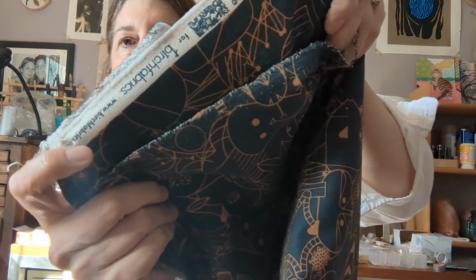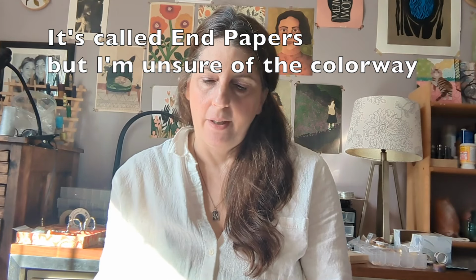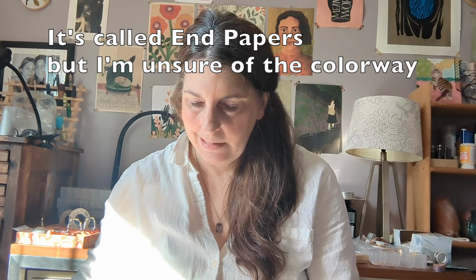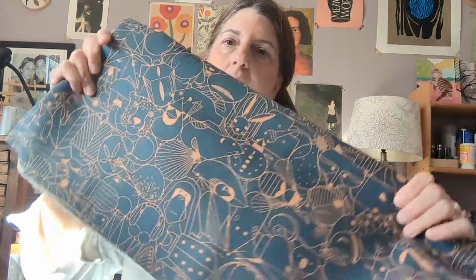Here's the End Papers Basics for Birch Fabrics. It doesn't have the title of it. So I actually, oh wait, it might. Hold on. Premium organic cotton made with love, not pesticides. Nope, there's no name of it. They had a couple different colors available like this, but it's a canvas. It's a cotton canvas. And I just thought it was so cute.